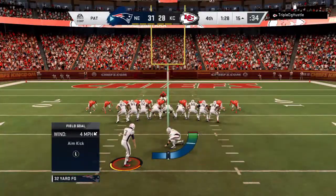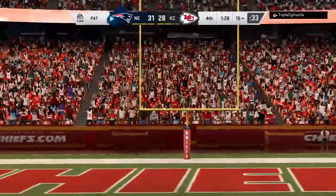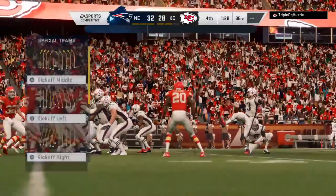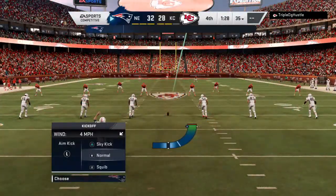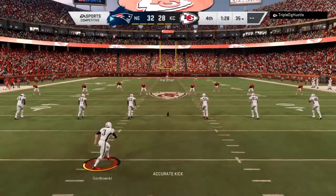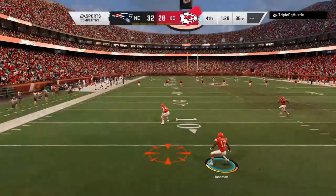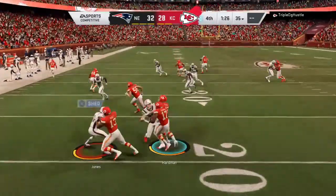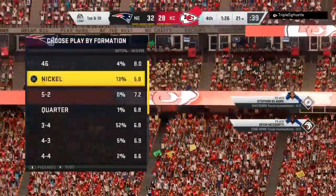Extra point try for Gostkowski. And that will make this a 4-point game. Next to score, Patriots 32, Chiefs 28. Gostkowski now after the touchdown. He'll send this one away. This will be fielded at the 6. And he'll get it up across the 20 to the 21-yard line.